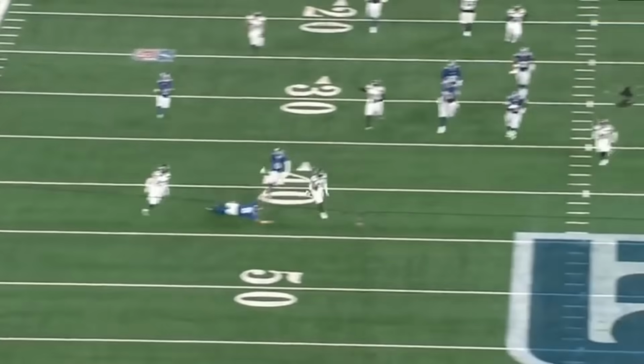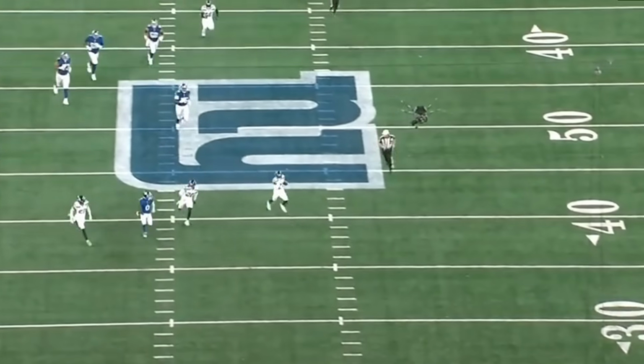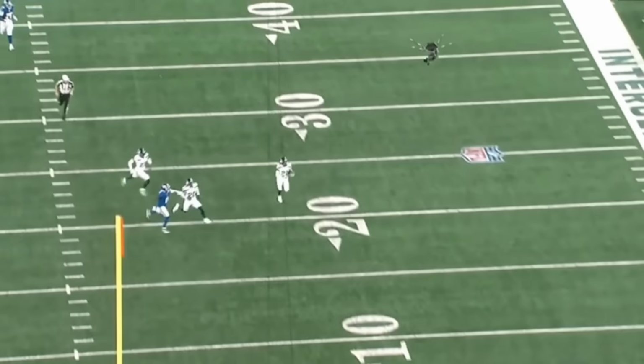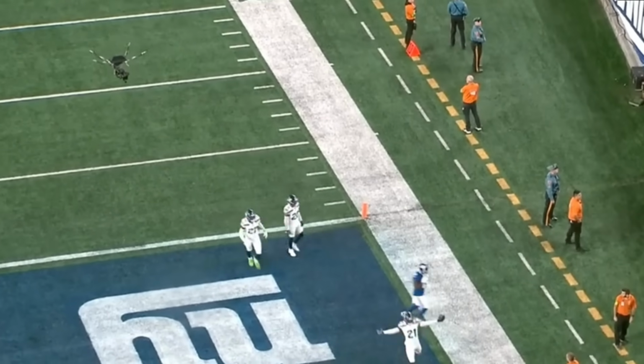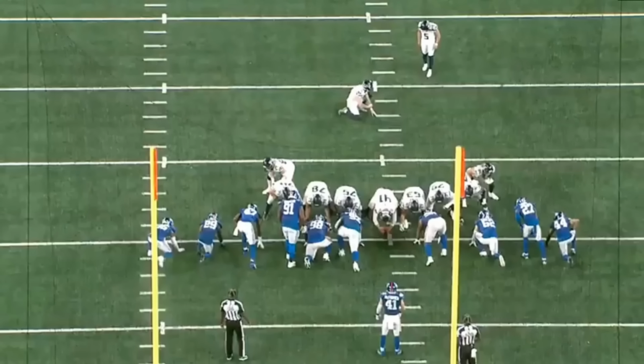To me, this is a really, really nice play by Witherspoon. And of course, the fact that he returns it all the way to the house. Julian Love does a great job running down there and making a key block as well. Love that effort by him. Let's get into the next snap.